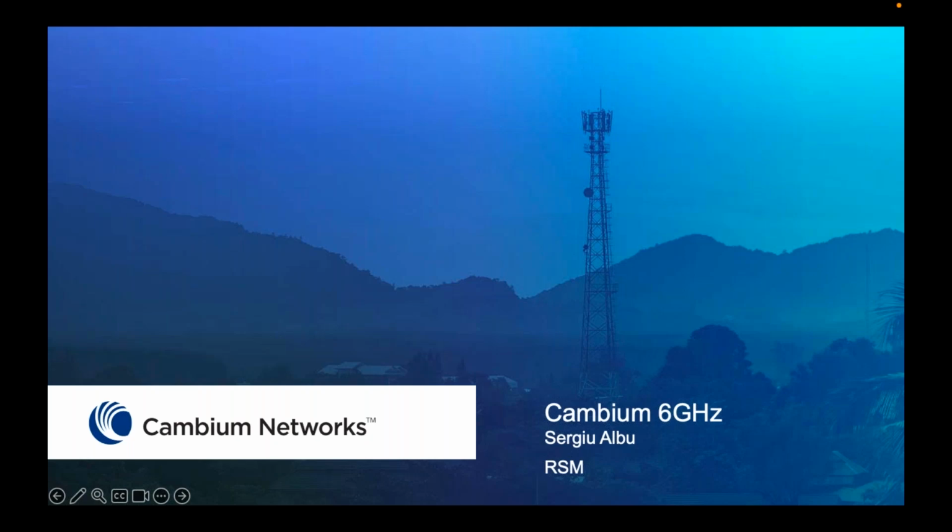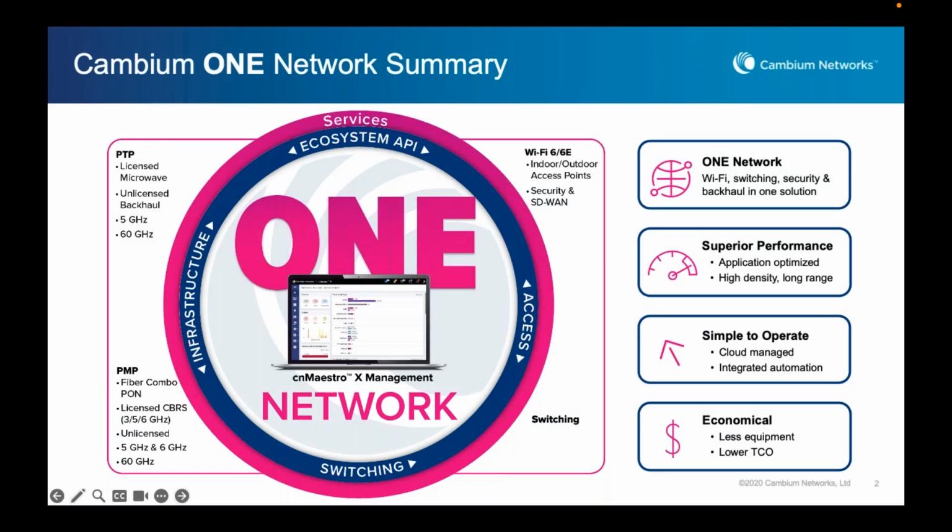I'm sure a lot of you are already familiar with what's going on in the FCC and Industry Canada with the 6 GHz spectrum. So I wanted to show you Cambium's position and how you can start deploying and doing things that you haven't been able to do in the past in the unlicensed world of fixed wireless broadband, and that is multiple gigabits over long distances. So with that being said, let's move forward.